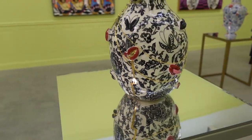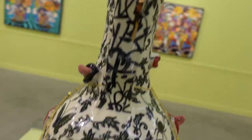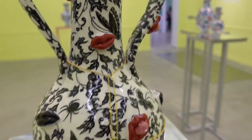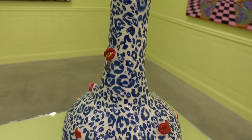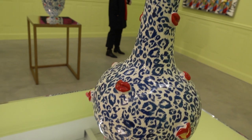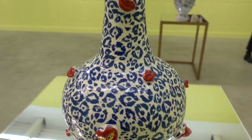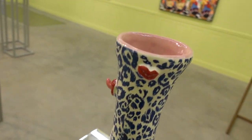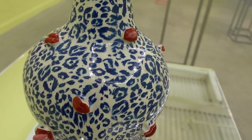It's black glaze rather than the blue. And then she's got her little mouths with the gold teeth and the tongues. Oh gosh, we got a pierced tongue there. Okay, right off the bat, I would estimate that this piece is about 22 inches tall, 12 inches across. Glazed porcelain with gold glaze.